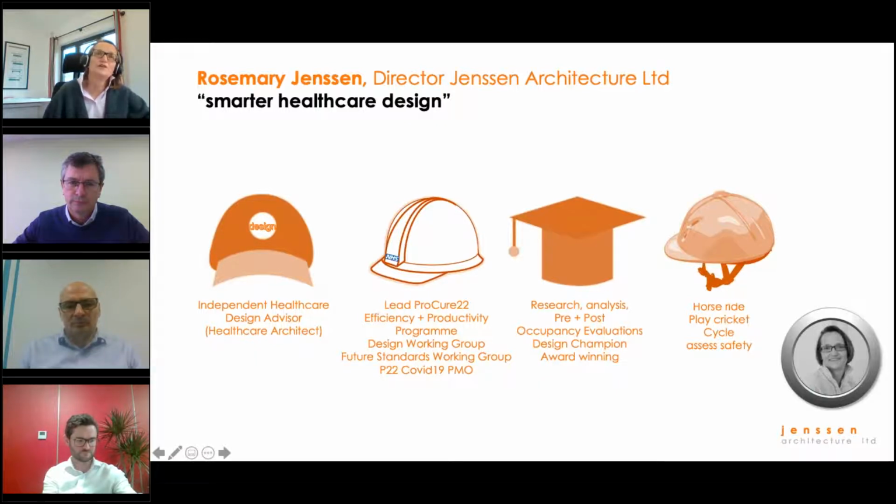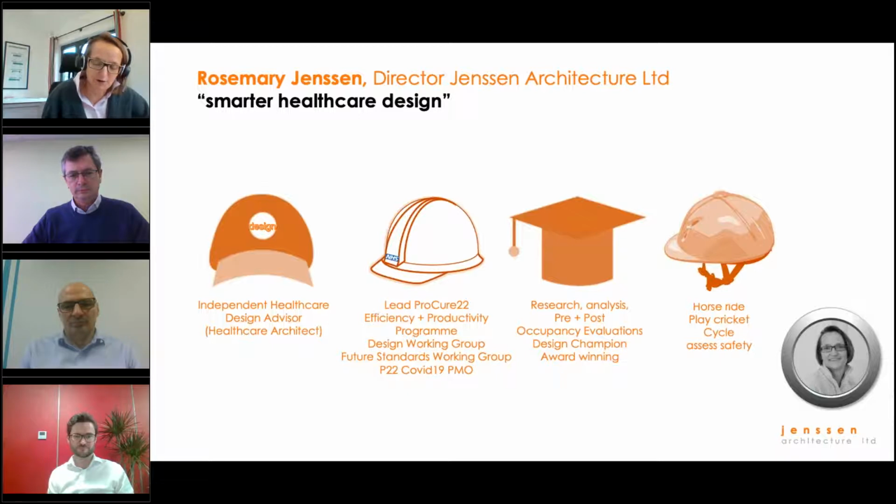I also focus and undertake a lot of research and analysis in terms of pre and post occupancy evaluations to actually look to learn lessons and share those nationally, and undertake the design champion role across a number of award-winning schemes. I guess all of these in the current climate, including, interestingly, my pastimes, are about just assessing risk and trying to deliver safe environments, as well as safely participating in activities to protect my mental well-being as well as my professional one. So just moving on then, in terms of my experience base.